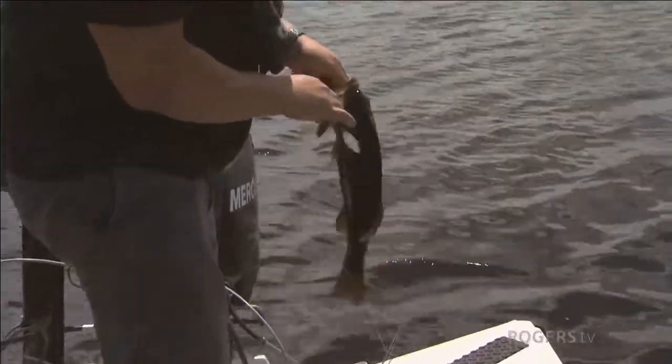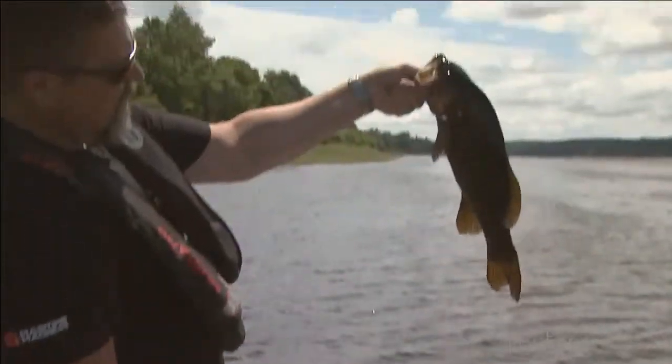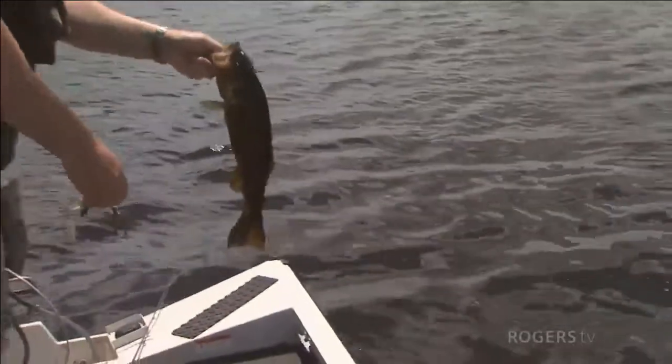There you go. None of them are hitting the top water anymore. Maybe they don't like that fire tiger up here. That's a nice one. Anything else in you? Oh, got it. It's a nice solid fish. Yep.